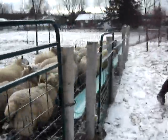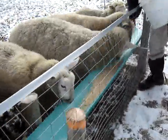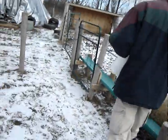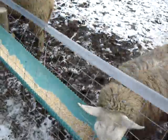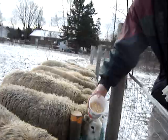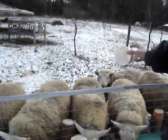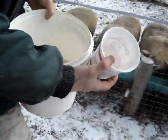As you can tell. Spread them out. And there's that bucket. One down, one to go. They'll eat the big 55-pound bag of corn every 3 days.